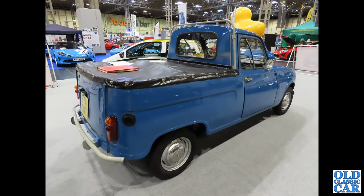And this caught my eye on the Renault Club stand. This is a lovely Renault 4 pickup. How cool is that on the classic Renault Club stand? No 4 CVs though, so maybe one day we'll have to do something about that.